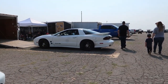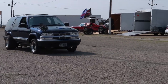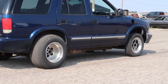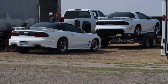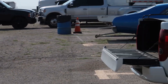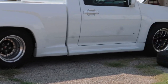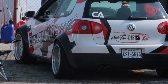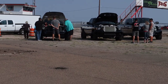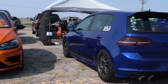About 100 different Trans Ams here. This thing was hooking good last night. So many white Trans Ams. Jeez. I don't know if I've ever seen so many badass trucks at one event. Got the street Volkswagen car, boat motor, big turbo. These Kaufman trucks are badass. Then of course you got your three favorite four cylinders.